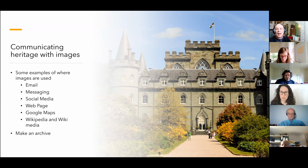And part of that involves associating descriptions with the images, giving them a title, a description, and maybe associating other metadata with them. So there are lots of different ways in which we can use images, and given that, if we want to reuse them, it's worth thinking about having an archive, and about metadata describing those images.